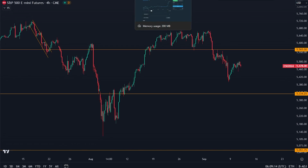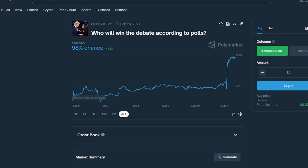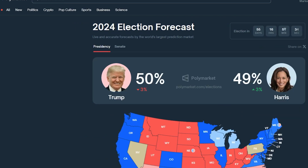Now, there was a debate yesterday. And the debate, unfortunately, who won it? According to the polls, it was actually Kamala Harris. So she won the debate, and this meant that Donald Trump's odds of winning the election unfortunately went down to 50%. So this is unfortunate.